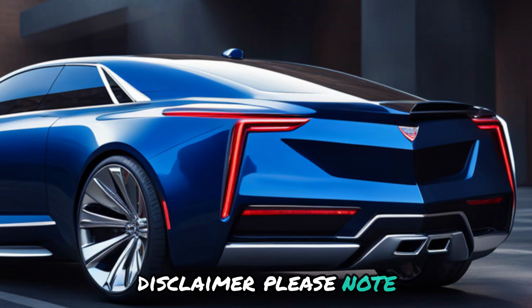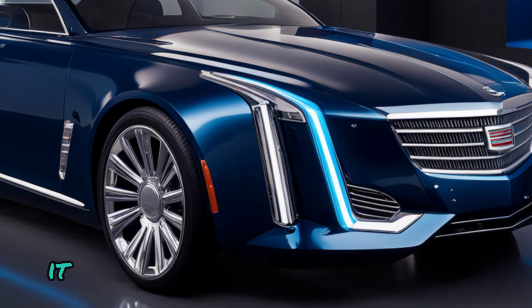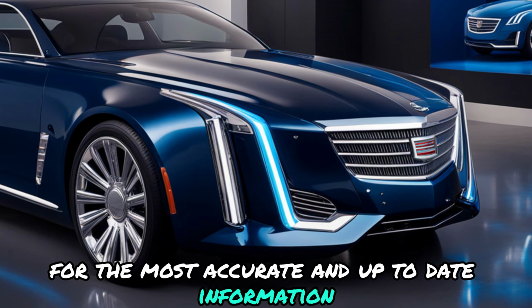Disclaimer: please note that the specific details and features of the 2025 Cadillac 60 Special may vary. It is recommended to consult official sources or a local Cadillac dealership for the most accurate and up-to-date information.